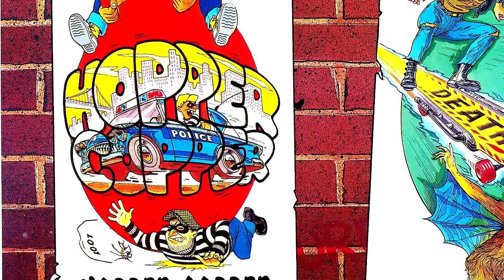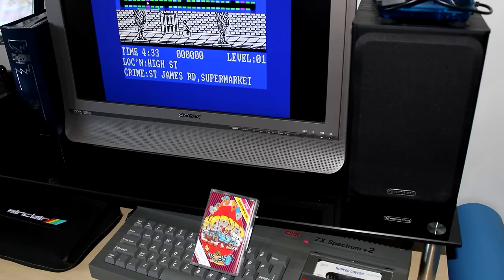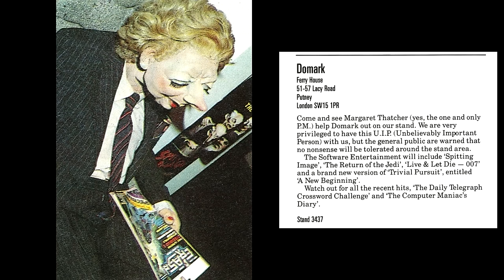On the Silverbird stand, I watch a demo of Hopper Copper. I know it's dodgy, but who wouldn't want to bounce around town on a space hopper arresting criminals? I do my duty and hand over £1.99 and make sure to get a receipt. Domark have brought a bus, which they're using to promote their Spitting Image game. Rambo is driving the bus and Margaret Thatcher is talking to guests. Domark have just signed a 3-year deal with Atari Games to produce conversions under their new Tengen label.